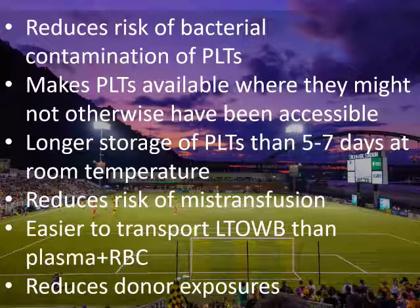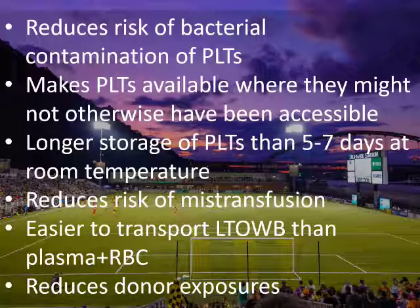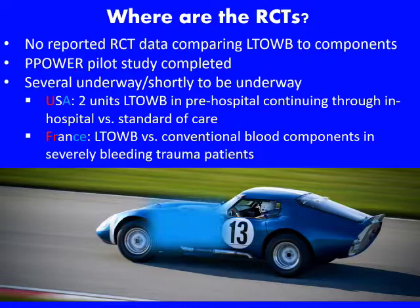If you're giving Group O whole blood, it's reducing the risk of a missed transfusion, which is giving the wrong ABO type of blood to the patient. That can be a lethal event. And for pre-hospital transfusion, it's much easier to transport whole blood than it is to take plasma and red cells with you, and it reduces donor exposures as well.